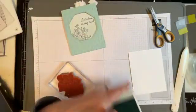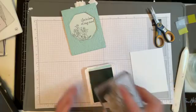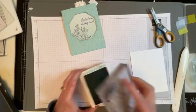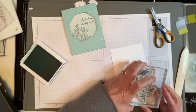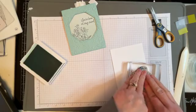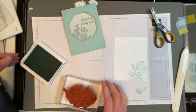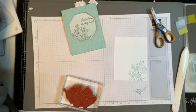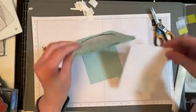Let's move this off to the side. All right, here we go. I don't need to ink up the whole thing because the whole thing isn't going to be going on. You know what? I think I'm going to put it right here so it's a little bit opposite. There we go. Oh, I just love Pool Party. I keep forgetting until I play with it. I forget how much I love it until I see it against white. And it's like, oh, I love that color. I love the blue-green.